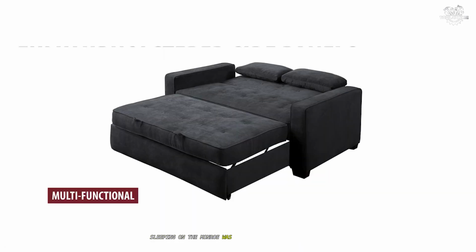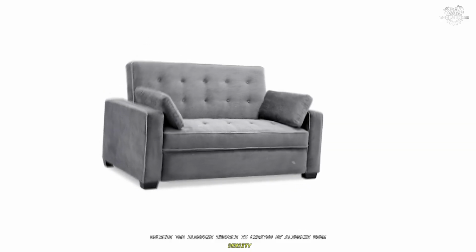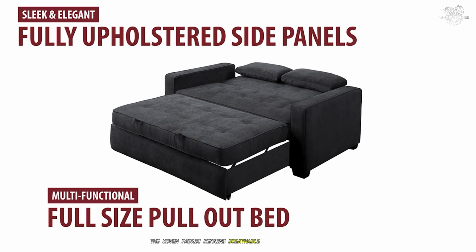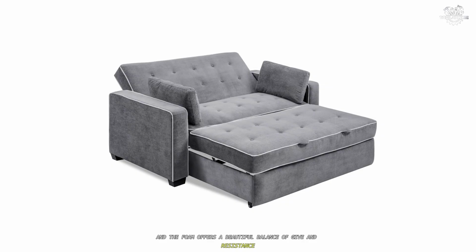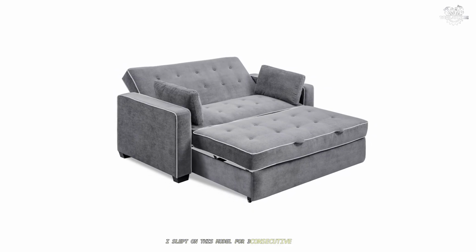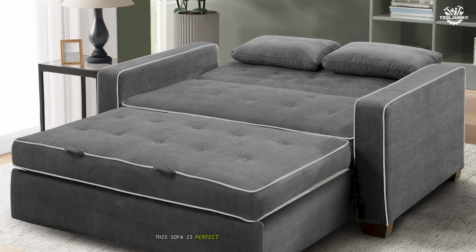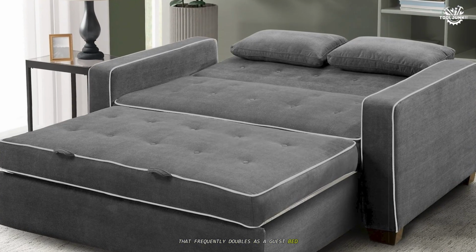Sleeping on the Monroe was the first time in my testing process where I felt like I was on a true bed. Because the sleeping surface is created by aligning high-density foam cushions rather than unfolding a thin mattress over metal bars, the support is consistent across the entire footprint. The woven fabric remains breathable throughout the night, and the foam offers a beautiful balance of give and resistance. I slept on this model for 3 consecutive nights and woke up without a single ache or pain. This sofa is perfect for someone who needs a primary living room couch that frequently doubles as a guest bed.